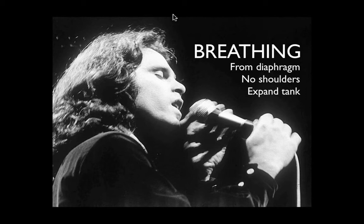Okay, so here's what's going on. When you breathe into your shoulders, you're only using half of your lungs. And you're also creating a lot of tension. When you breathe down into the chair, that's really breathing down into your diaphragm. So your diaphragm is a muscle that is directly below your lungs. And when you breathe down, it relaxes. And that muscle gives you a whole lot of breath control.